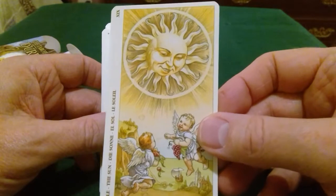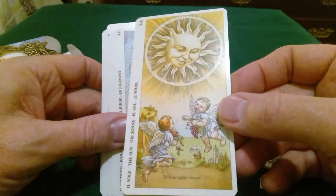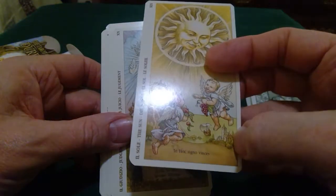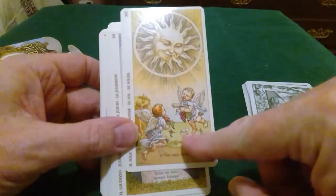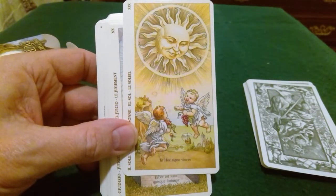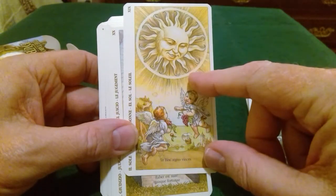This is a pretty card, isn't it? Look at the sun just beaming down on these little cherubs. And they're sort of hovering over, I guess, over man here, because there's buildings and commerce. And of course, the Sun is a card for me that's energy and joy, and it's a very positive card. Illuminating, of course.